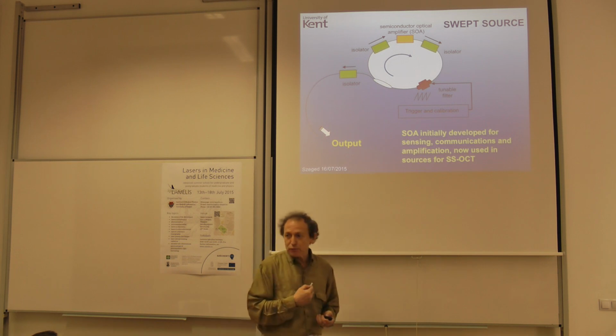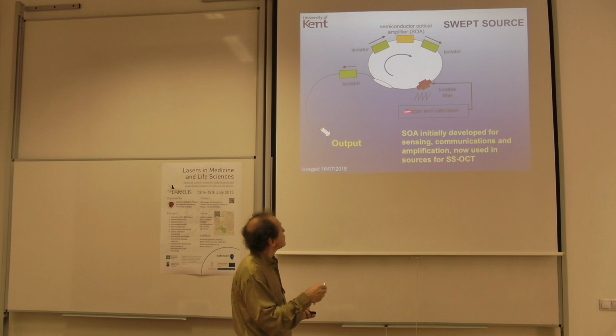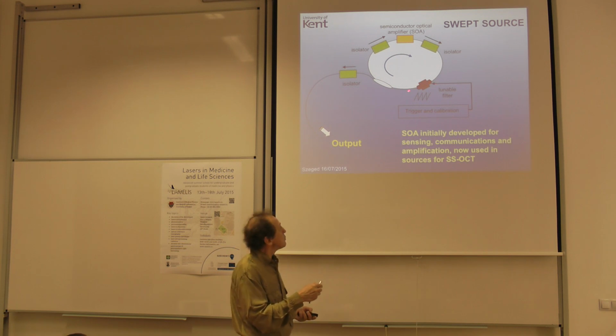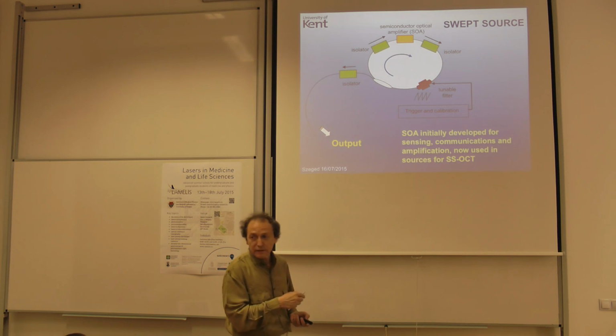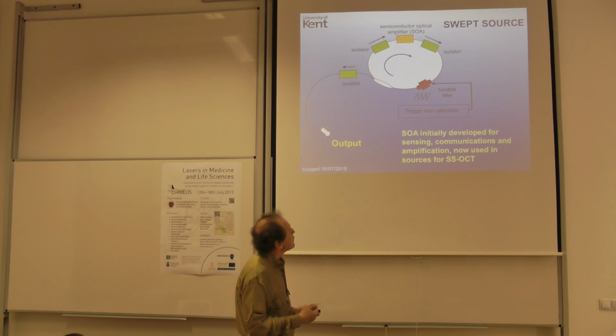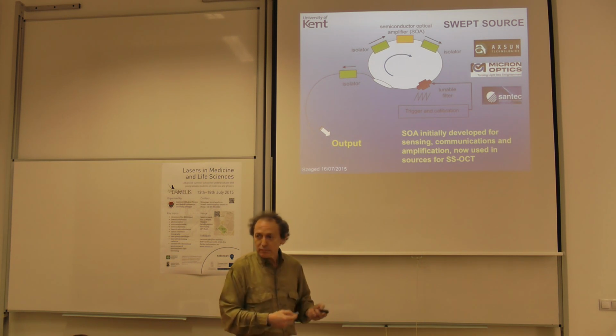Another technology is that of tunable lasers. A typical way to produce a tunable laser is to take a ring laser with an amplifier, okay? So the wave goes around. You have here a tuning filter. So as you tune the filter, you can select the waves. And that is technology now being used by several companies. You can buy this laser, they are small, and you can do research with them.